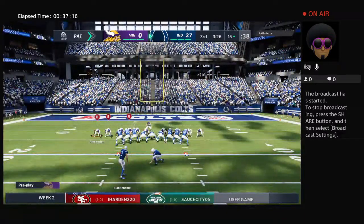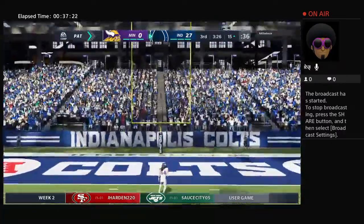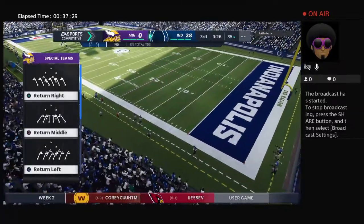Now Blankenship on for the PAT. It's good, and they stretch their lead to 28-0 now. Colts 28, Vikings nothing.